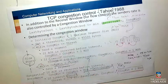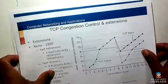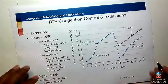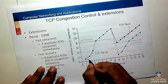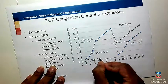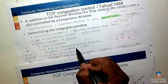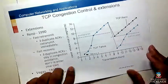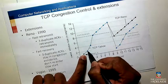But maybe it's easy to understand with the next slide in your notes, which is this graph here, okay? So let's try to understand that protocol from the graph. Initially, I'm going to start with setting my congestion window to 1, right? Which is kind of like my initial starting point. So assume I start with 1, and then if I send a single packet, I get an ACK back. Then I change my congestion window to 2.